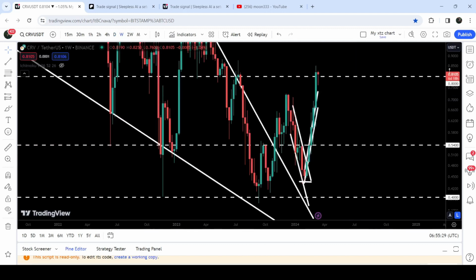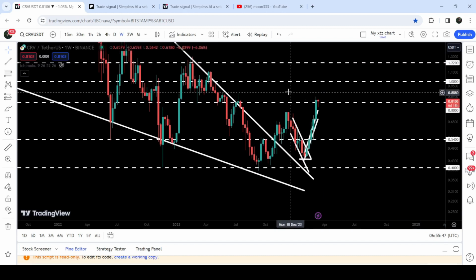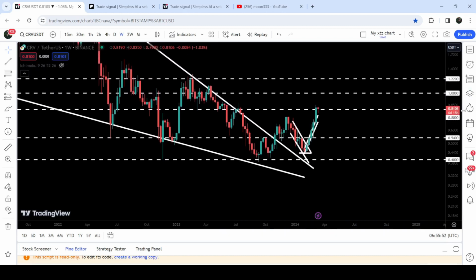However, this is a quite long-term resistance. If we take a look at the 7 days time frame chart, then you can see that the previous candlestick was closed above 80 cents. And now it is testing the previous resistance of 80 cents as a support. If this weekly candlestick will also be closed above the 80 cents resistance, then I'm expecting an imminent move up to the next major resistance that will be here at $1. That's a quite long-term resistance, by the way.